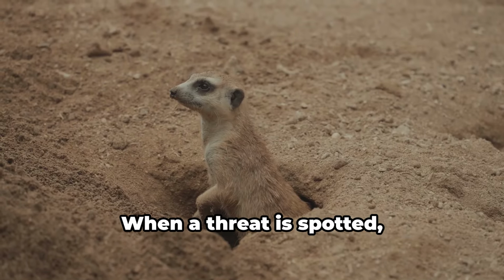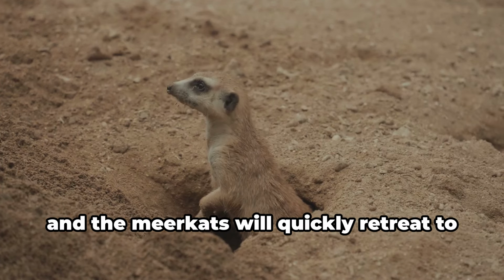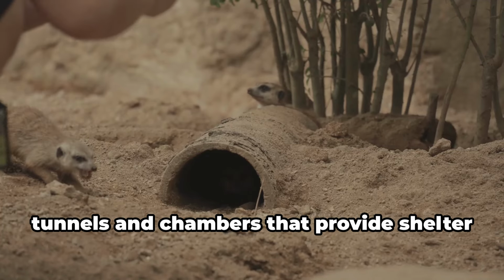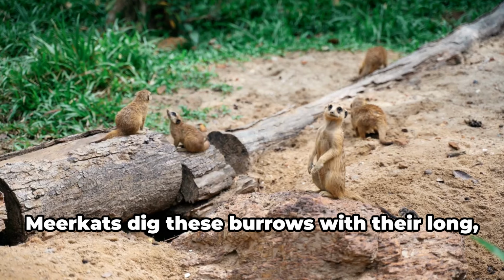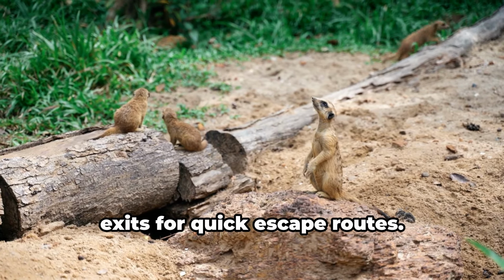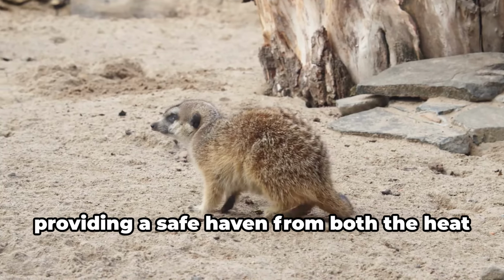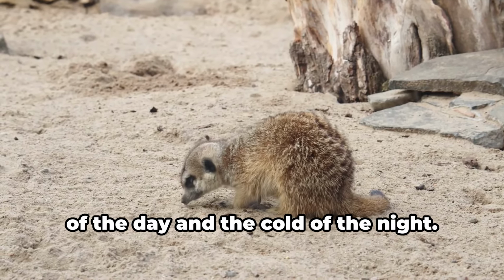When a threat is spotted, the sentinel will alert the group with a distinct call, and the meerkats will quickly retreat to their burrows. These burrows are intricate networks of tunnels and chambers that provide shelter from the harsh desert environment. Meerkats dig these burrows with their long, sharp claws, and they can have multiple entrances and exits for quick escape routes. Inside the burrows, the temperature remains relatively stable, providing a safe haven from both the heat of the day and the cold of the night.